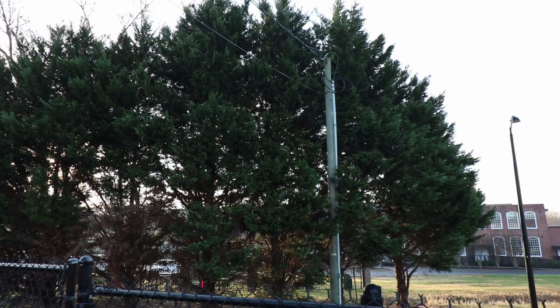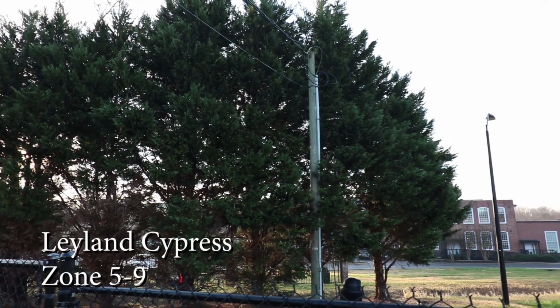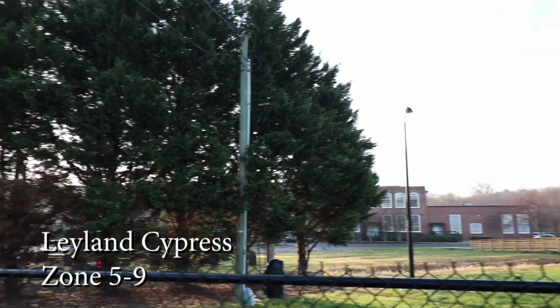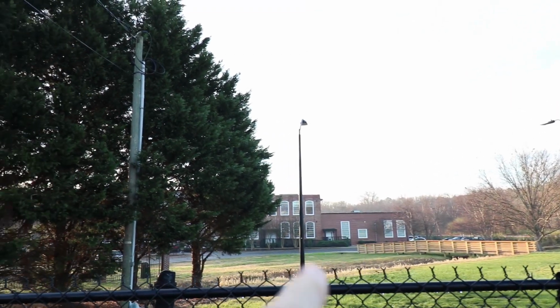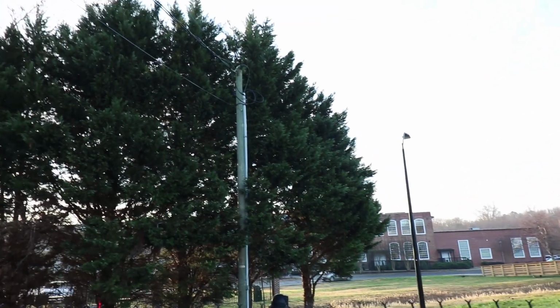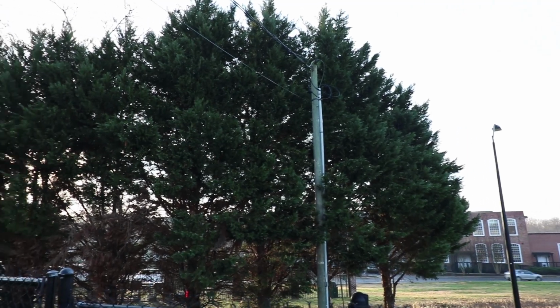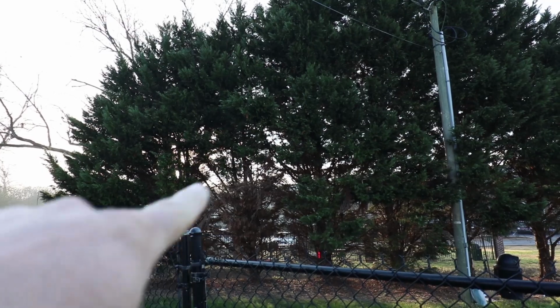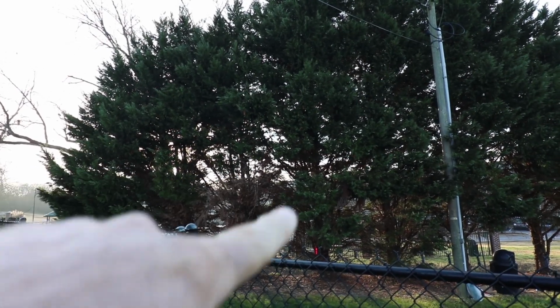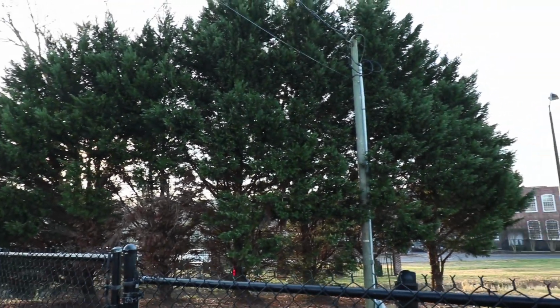I'll start with these Leyland Cypress, which most people know because they're so popular. This line used to run all the way across here, but because of various wind and ice events, they've lost them down to this space right here, and this one right in here. I don't know how well you're gonna be able to see it. It's kind of dark on this side of these trees, but this one's dying out here at the bottom, just for all kinds of various reasons.